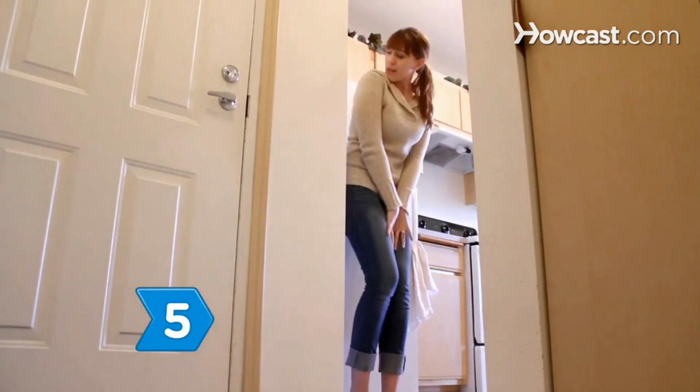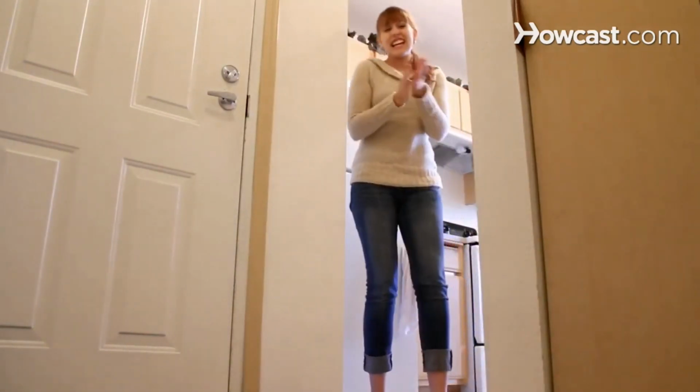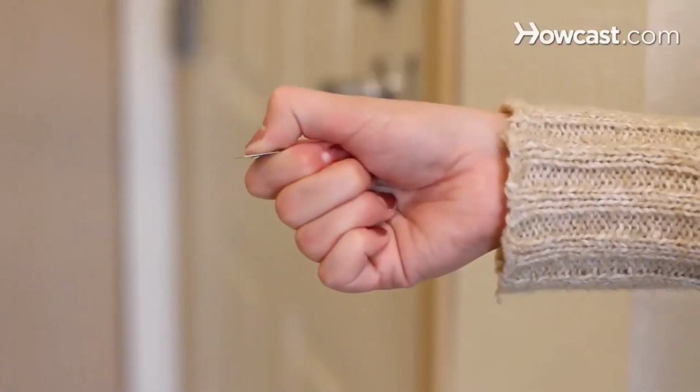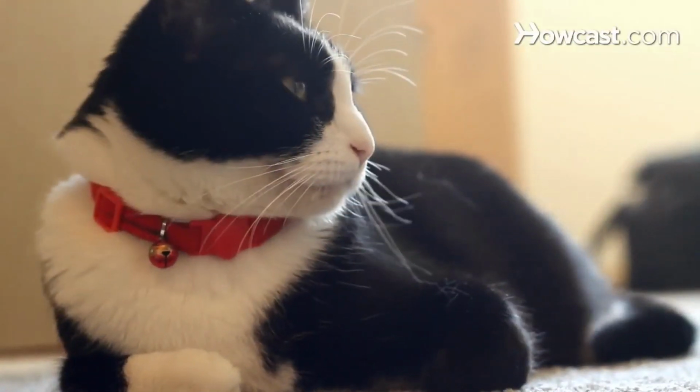Step 5. Ring a bell or click a clicker when the cat performs the trick or behavior that you are teaching, and praise the cat for good behavior. Eventually, they will associate the sound and praise with the action and won't need rewards.